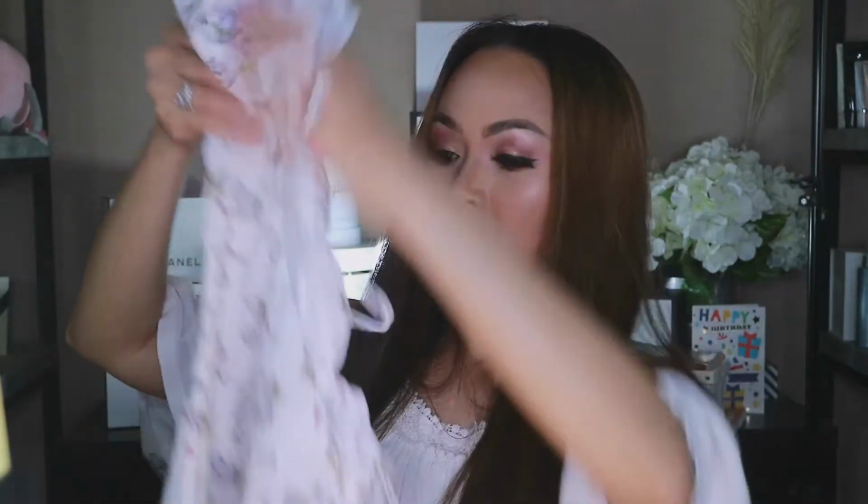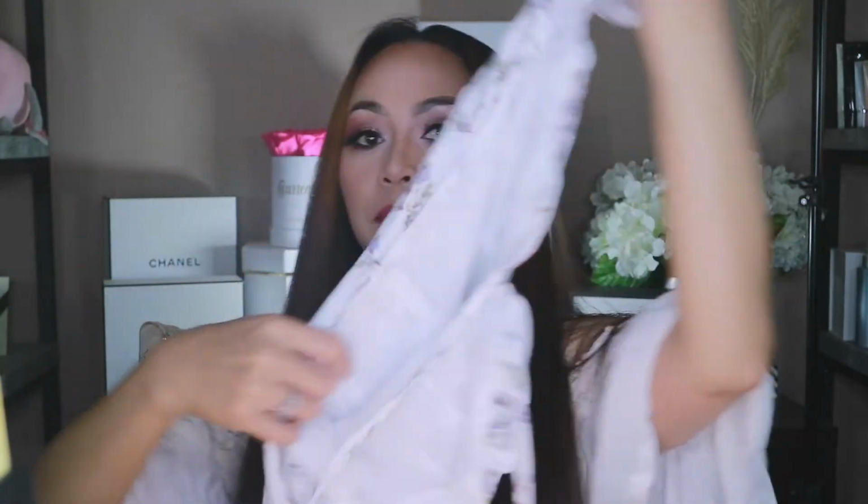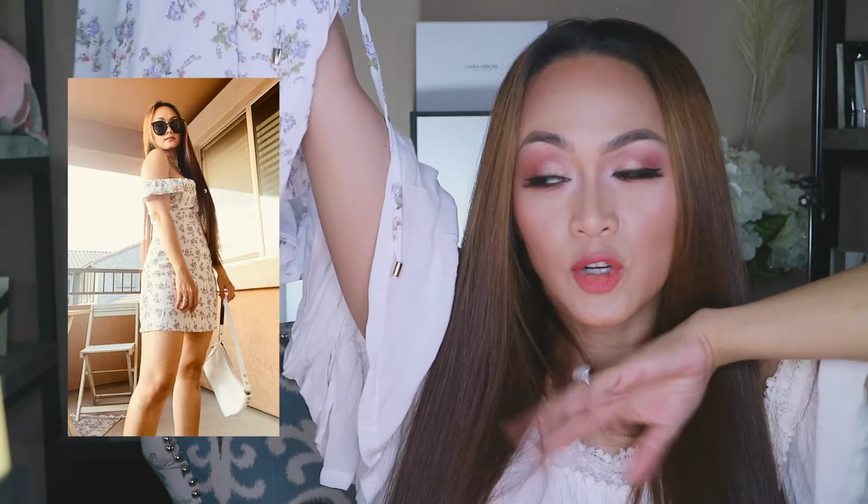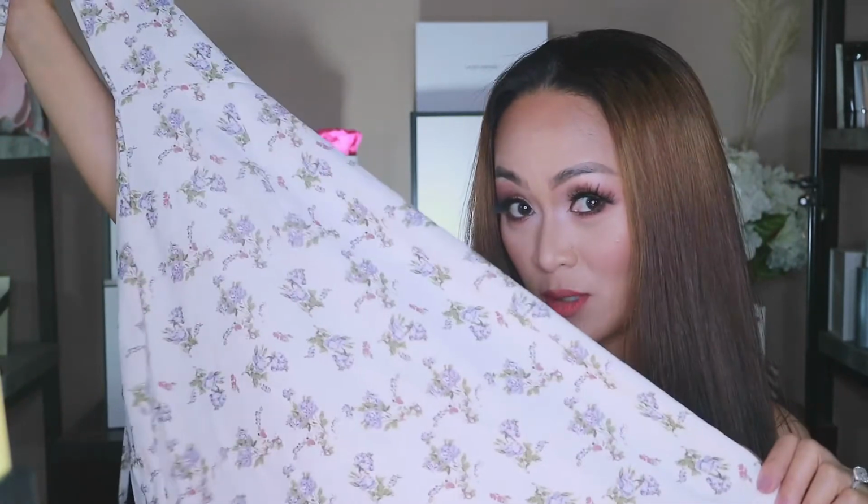But anyways, next item that we have here is this dress. This is really pretty. I believe you can wear this off shoulders, or if you're very conservative, you get to put it over your shoulders. But anyways, this is a dress, and like I said, I'm gonna be showing you all the looks that I created with these clothes from YesStyle.com. So yes, I'm super excited. But anyways, this is really, really pretty.